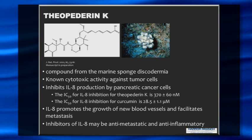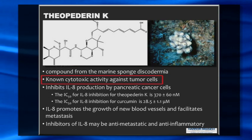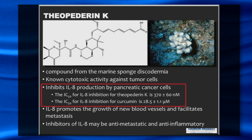And through that effort, we found thiopederine K. So this is its structure, it's quite complicated, and it comes from the marine sponge Discodermia. It's a known compound, so we knew that it had cytotoxic activity against tumor cells, but the inhibition of interleukin-8 is a new activity for this compound. And the IC50, or the dose to see 50% inhibition for interleukin-8, for thiopederine K, is 370 nanomolar.